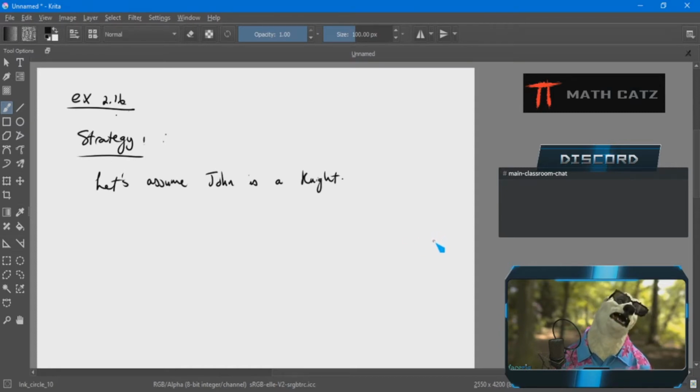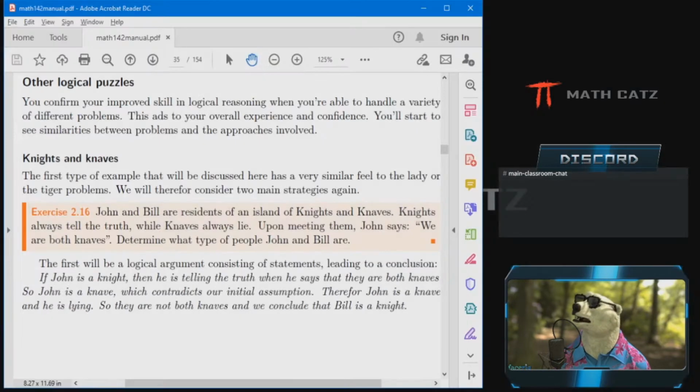And hopefully, our hope is to run into a contradiction, because then we can backtrack and say, oh, this assumption was wrong. If we don't run into a contradiction, well, then it's kind of a wasted effort. We can't really say we're correct or not. But let's see where this goes. So now we're assuming John is a knight, just temporarily. Then the rules of the game is that a knight tells the truth. Then John tells the truth. And what is he saying? He is saying, we are both knaves.